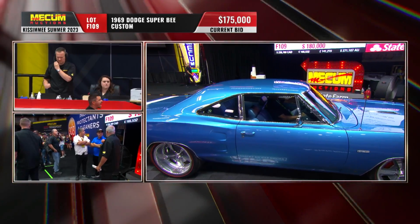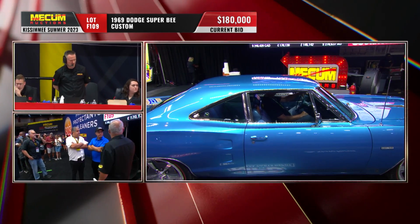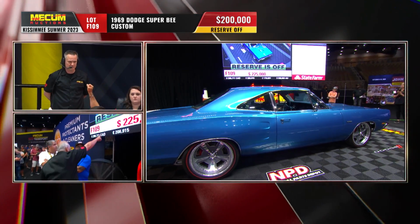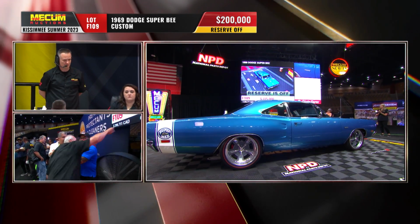$200,000. Wow. There we go. I think we're going to see a deal here. That's a big jump. And he wants it. Yeah, Jamie McLeod's guy on the other end going for that knockout punch for sure.